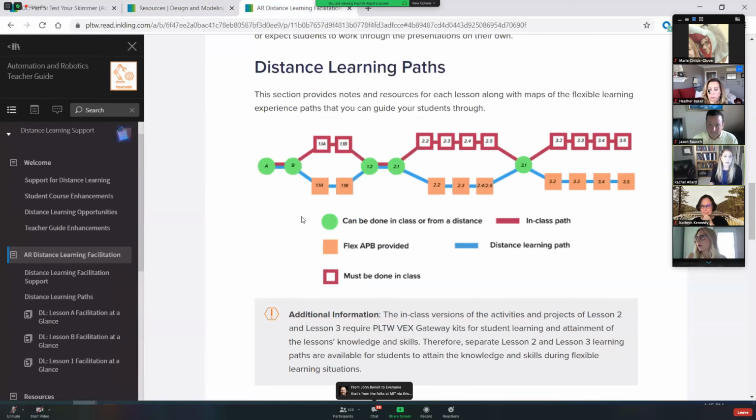One additional thing I did want to point out is that for our distance learning paths, we have the same diagram that Jason showed for high school. In some cases, the distance learning paths might be individual activities, projects, or problems, but in a unit like Automation and Robotics that utilizes the VEX Gateway Kit for both lessons 2 and 3, there is actually an entire lesson distance learning path. So we will be releasing an entire sequence of activities and projects for students to still attain those knowledge and skills without utilizing the VEX Gateway Kits, and also for programming, since RobotC will only run on a Windows computer. We are using VEXcode VR for Chromebook compatibility.